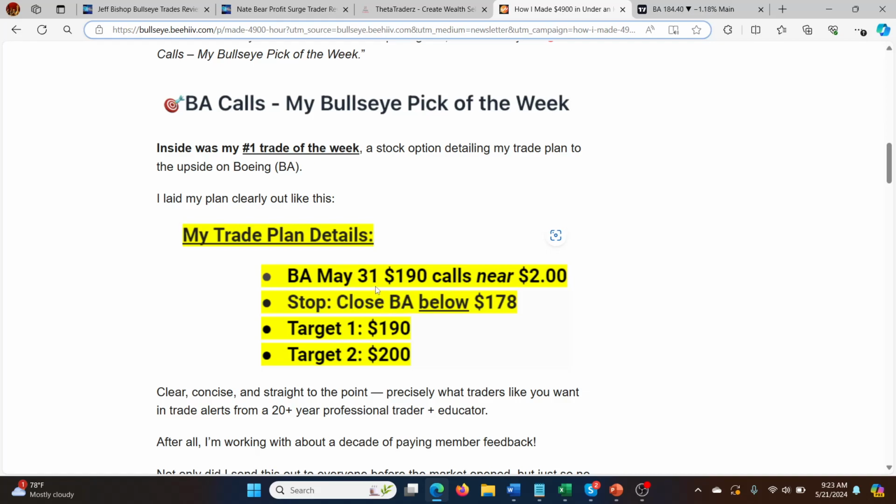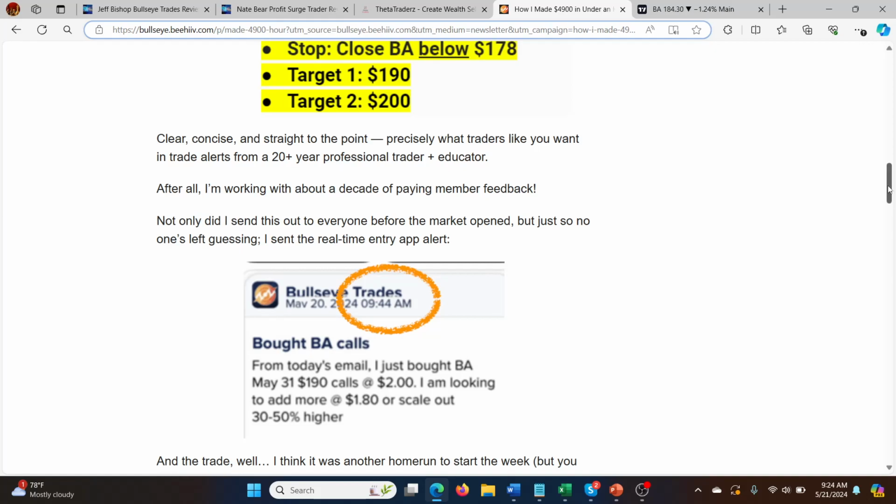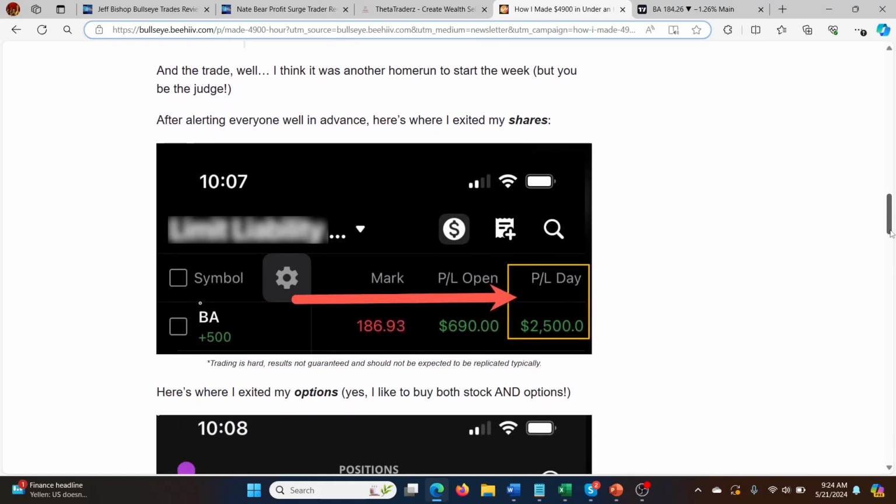And so you can see here that he basically said, hey, we're going to go for the 31st of May calls. So pretty close actually, only 11 days out or so. 190 calls near $2. Stop below 178, target 190. So that was kind of his trade plan. And like he said, it's clear, concise, straight to the point, precisely what traders like you want from a 20+ year professional trader and educator. And he sent out in the app that he bought the BA calls very early on in the morning. We'll look at the chart in a second. But the cool thing is he did include his profit and loss.